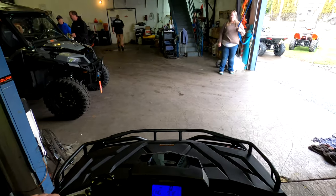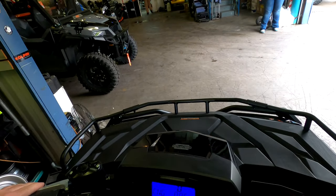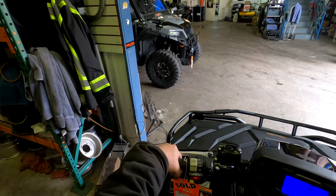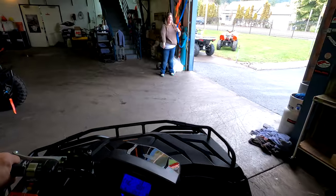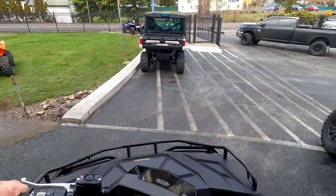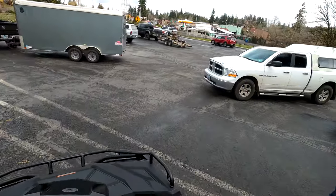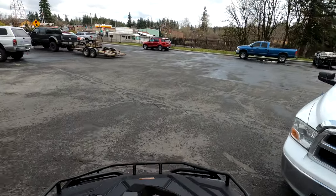Do you have to have the brake on to move the shifter? Nope. Oh. Here we go, my first ever ride. That's me. Thank you, Rob, and I will. Oh, it's beautiful. I'm so happy.